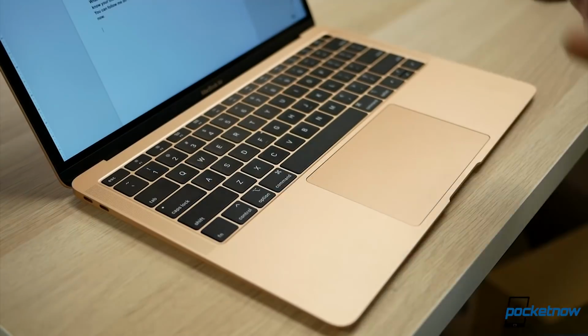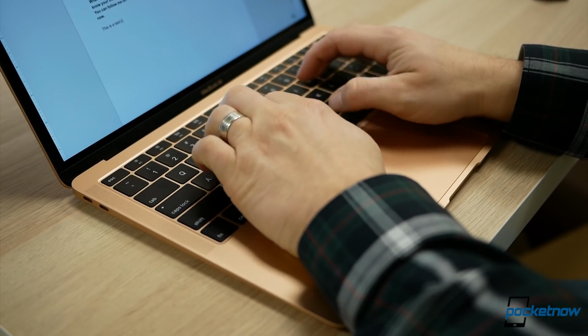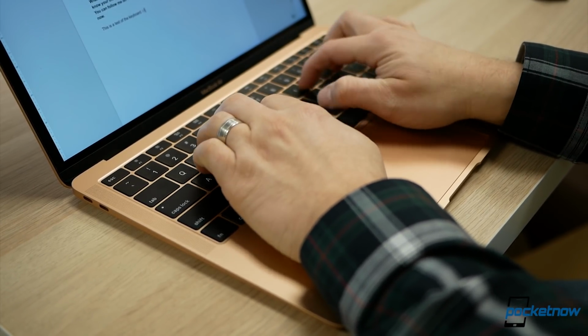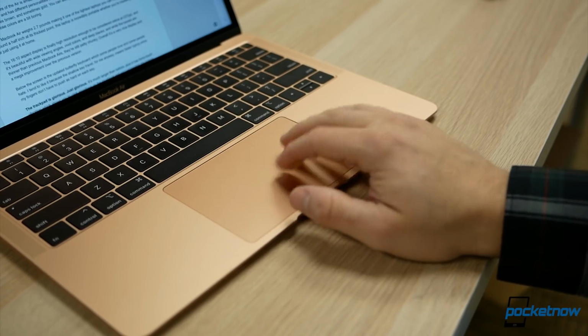Below the screen is an updated butterfly keyboard, which, like previous butterfly keyboards, has very short key travel. Some people love it, some people hate it. Personally, I like it because it requires less effort to type because the key travel is smaller. Just my personal preference.